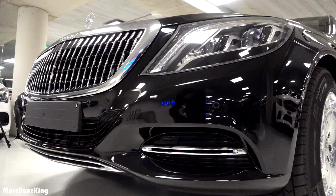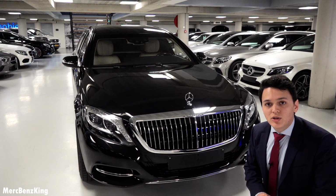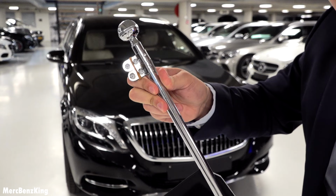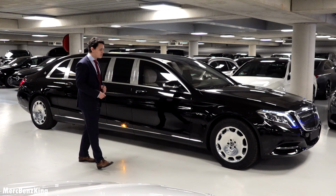From the front of the car you can see the new facelift Mercedes Maybach grille with the vertical lines, a Maybach emblem on the front, as well as the Mercedes star on the top. It has the new LED intelligent light system headlamps. And on the side you can also put this. You can attach your flag on it. If a royal family or head of state puts his flag right here, combined with a 6.5 meter Mercedes Maybach, it really gives a sign of status.